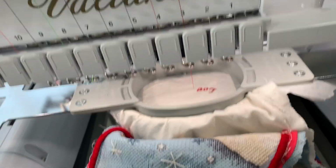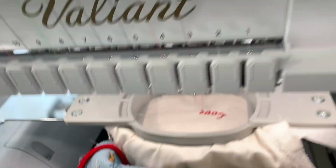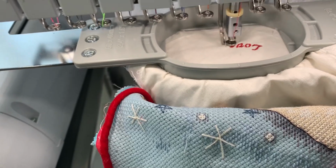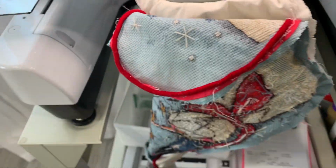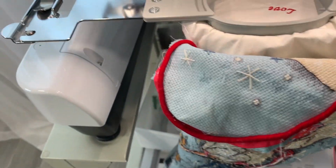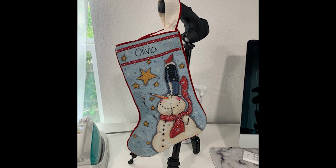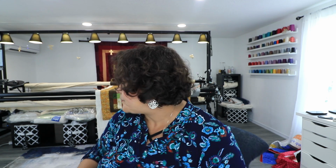On the stocking, on the edge, it's gonna have Love Nana COVID 2020. This is a beautiful stocking that I'm putting together for a client. And they're friends with this client, so when they come together, they both will pick up their item.